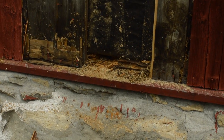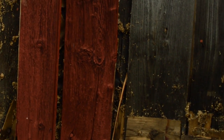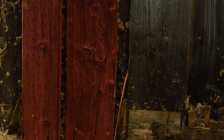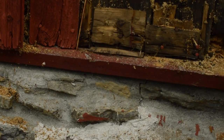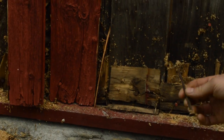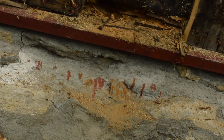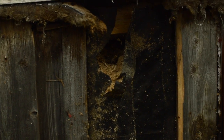See all of the original layers. And there's a bit of damage here under the window. These are from the Christiania nail factory. So that's all from around about 1900. Maybe even this tar paper is from that time, and then you can see the insulation, which is sawdust. So we won't take that away, actually, we'll leave that.